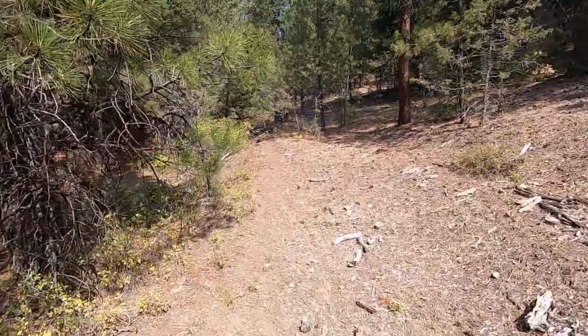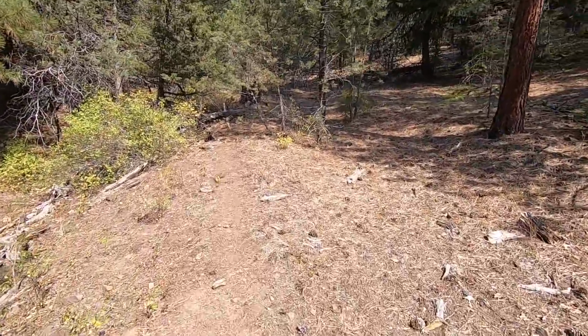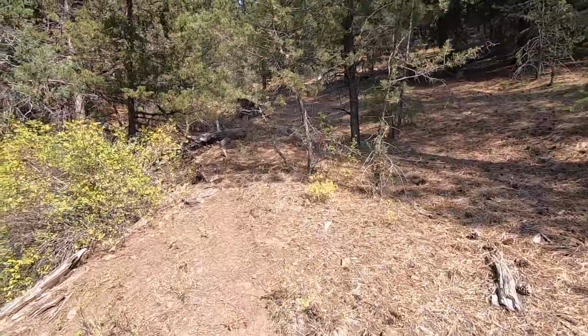Obviously hasn't been used by anything but elk and cows for a long time, but I'm gonna follow it because it's going in the right direction to potentially get me back to that other piece of this mine that I want to locate. But like all of the good places, and really all of the glory, it's going to take a little work to get to it.